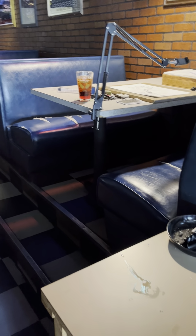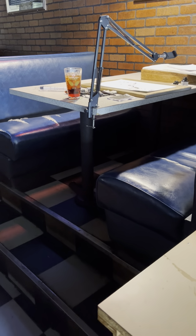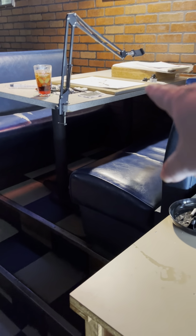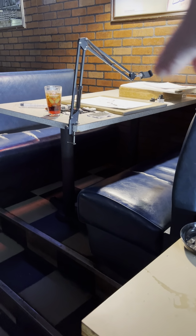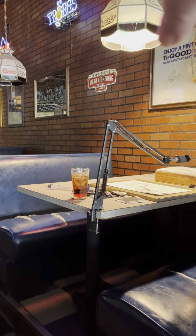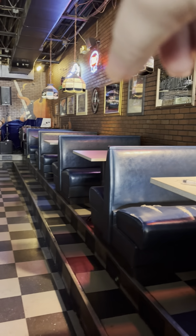Hey guys, today I want to talk to you about why I'm here at this bar. And you can see here I've got my setup with everything. I've got the arm set up for holding the camera, and you can see where I've got the light, and you can see that it's a very bright bulb when compared to the other lights.